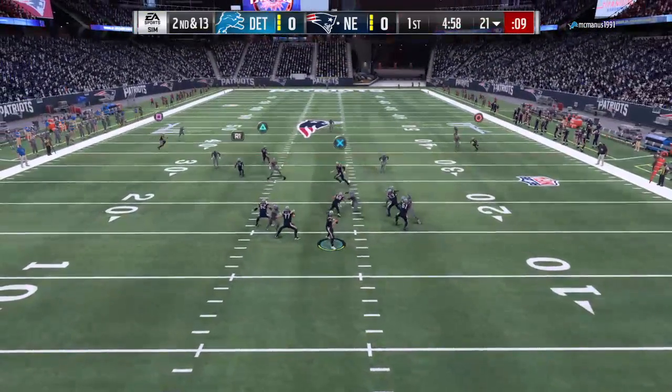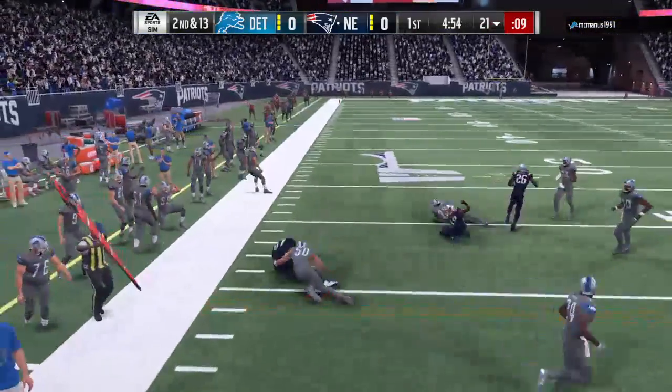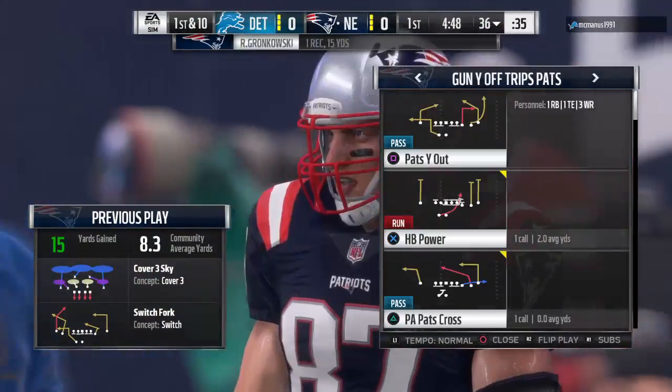Brady to throw on 2nd down. On the slant, he gets it to Gronkowski. And they're able to get this one across the 35. Brady to Gronkowski for the Patriot first down.